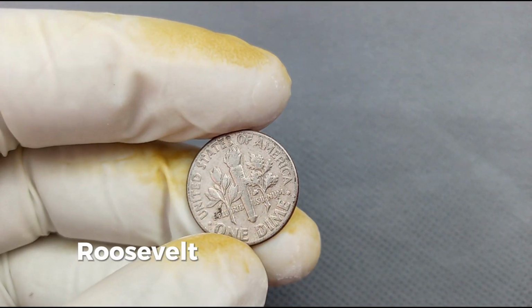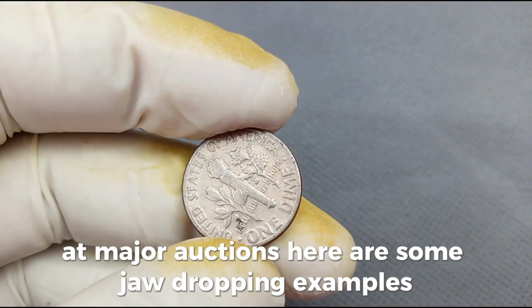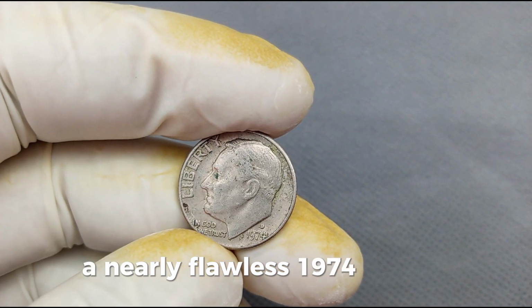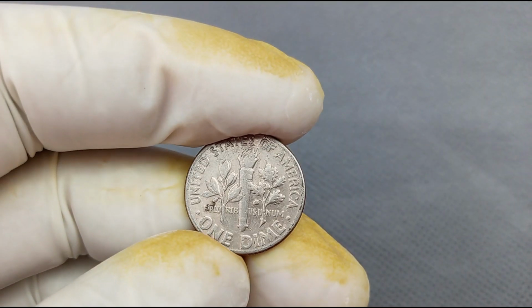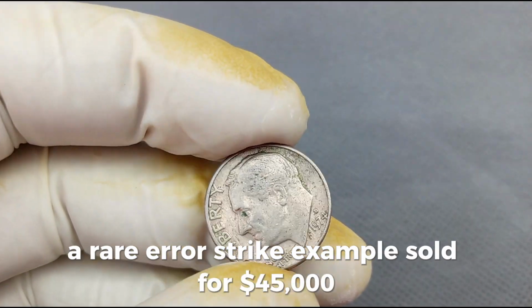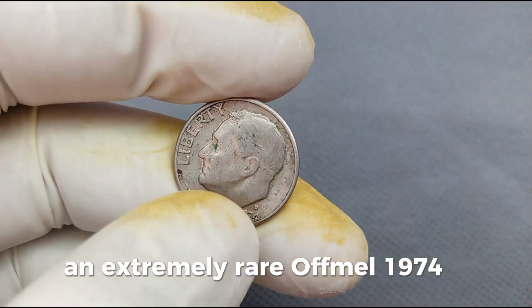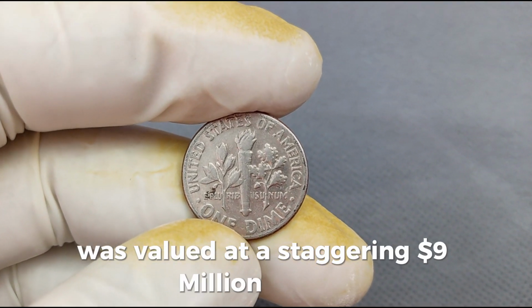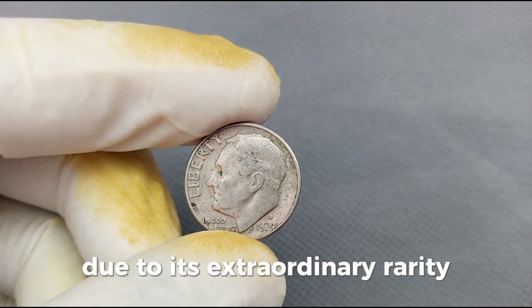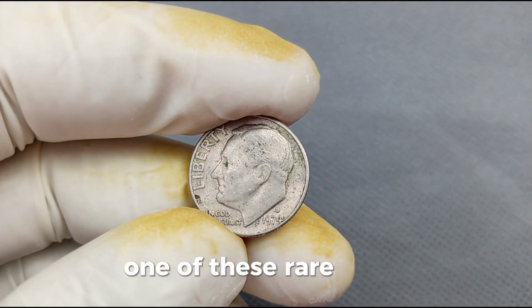Now, let's talk real money. Some 1974 D Roosevelt dimes have sold for unbelievable amounts at major auctions. Here are some jaw-dropping examples. A nearly flawless 1974 D dime graded MS68 by PCGS sold for over $10,000. A rare error strike example sold for $45,000. And the most legendary one of all, an extremely rare off-metal 1974 D Roosevelt dime with unique properties, was valued at a staggering $9 million due to its extraordinary rarity. If you think these numbers are unbelievable, just wait until you hear how to identify one of these rare gems.